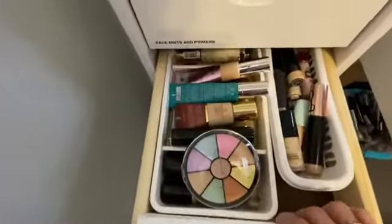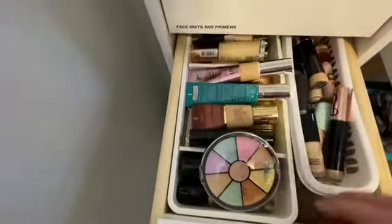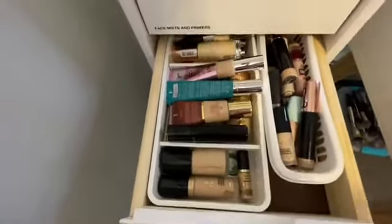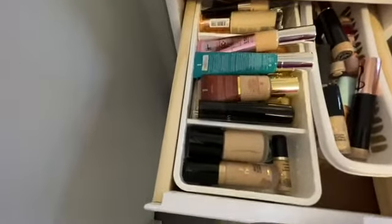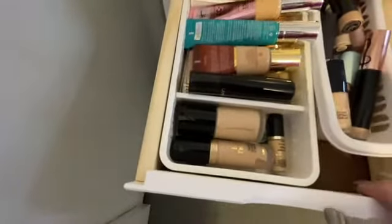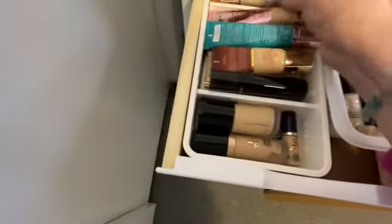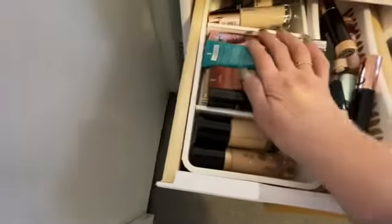So now foundation. Now I only kept the ABH foundation in the drawer. So right now I want to take out some one liquid foundation and then maybe a stick. So this Catrice one, these are all my drugstore back here. These are high-end.